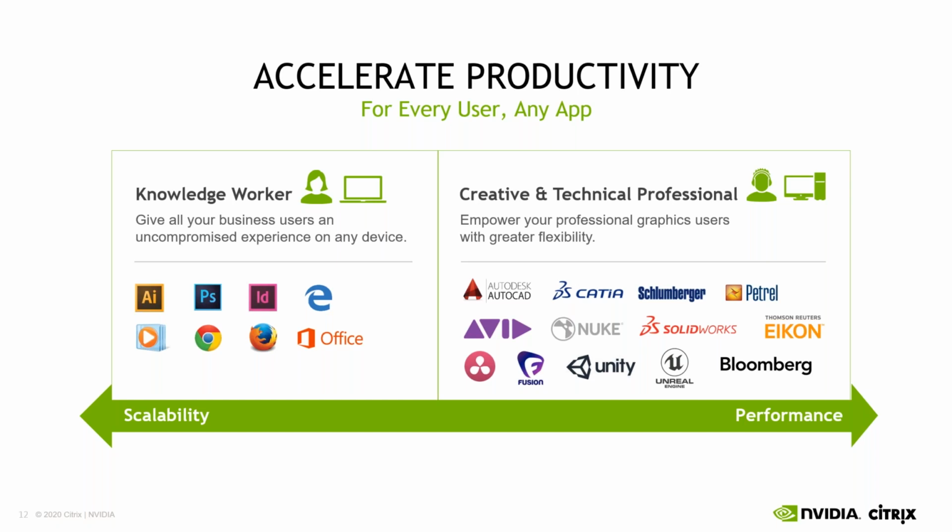And these applications depend on GPU acceleration to run well on physical workstations. So it's no surprise they need GPU acceleration to run on a virtual workstation as well. For these applications, we recommend the NVIDIA Quadro Virtual Data Center Workstation license, which is a step up from the Grid license.